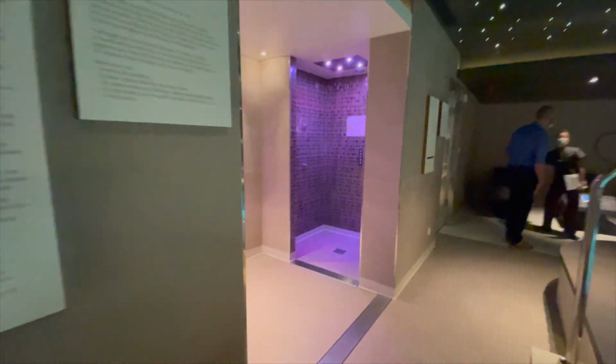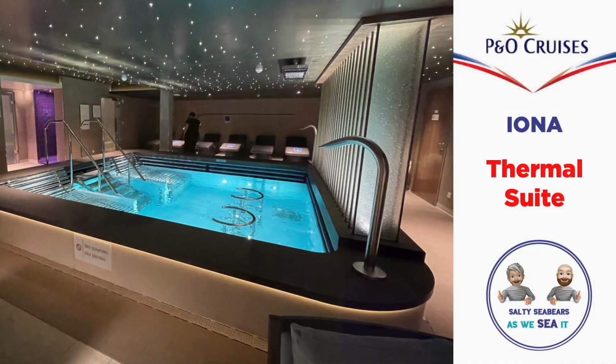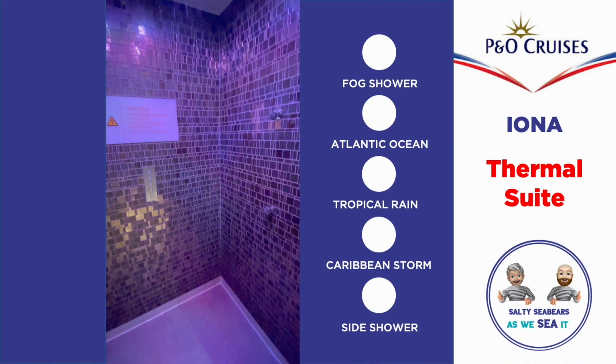The two showers in that area were great, and they had five different settings, although on the right hand shower, when you press button 3 for tropical rain, it didn't make the bird noises.